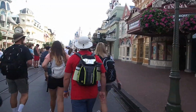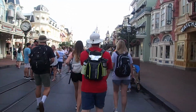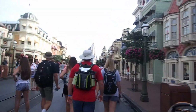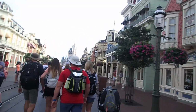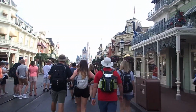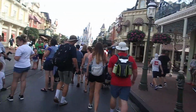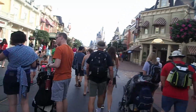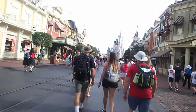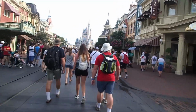We didn't want to come straight at park opening, even though it did have extra early morning or extra magic hours, whatever it's called. It's so hard to keep up with all the new names. But yeah, we wanted to wake up a little bit earlier, get extra sleep, extra rest, since we've been hitting the parks pretty much every day except for our first arrival day. So I thought, let's just take it a little bit easier. And I think we're good.